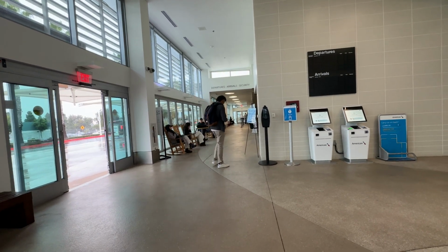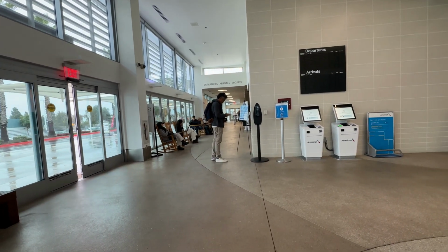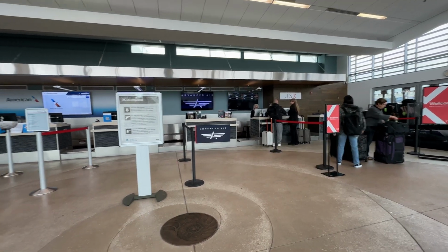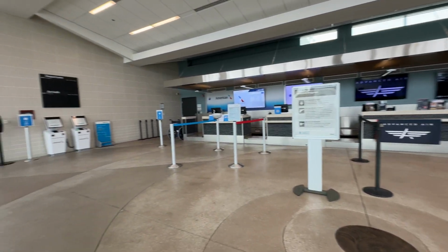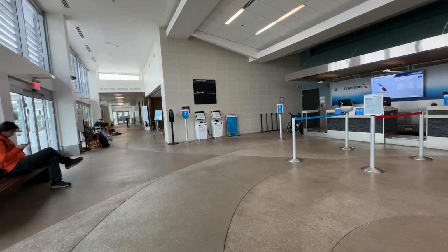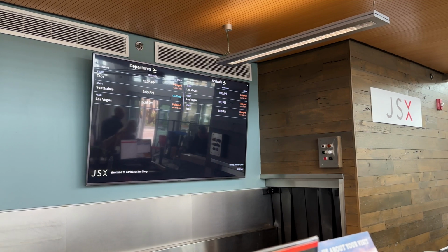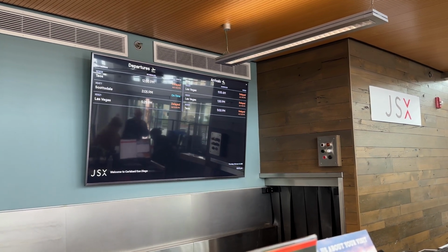When you walk in the passenger terminal, you'll see the check-in counters for American, Advanced, as well as JSX. The arrival and departure board for flights is just behind the counter. My flight to Scottsdale was delayed a little bit, but it was due to the air traffic flow out of Las Vegas, which is where my aircraft was coming from.